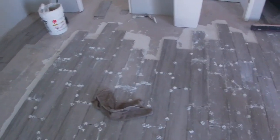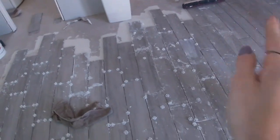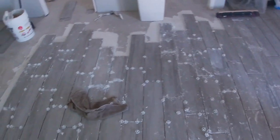These ones are all dry. I just need to come back and get the spacers and then take a sponge and take the thin set off.